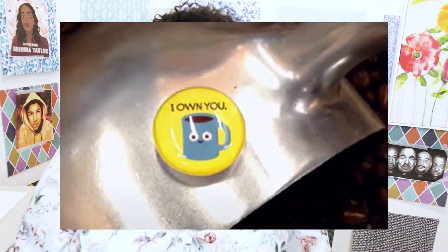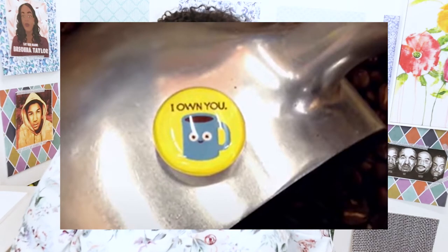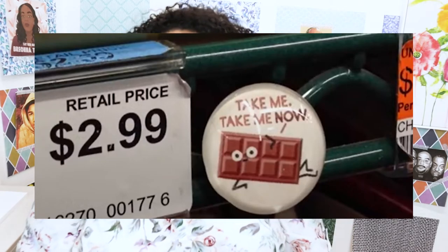So if anyone knows where I can find those little magnets, let me know. If it's an online store, that's awesome, because then I could maybe get them shipped to me. If it's a physical store, let me know where it is. Maybe I need to take a trip. I just think those little magnets were so cute. So I think that's everything I wanted to say.